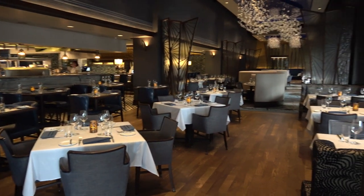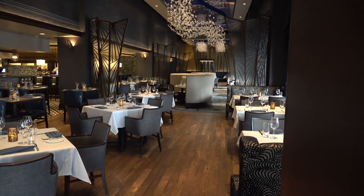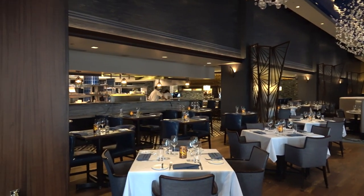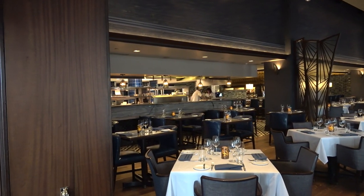Restaurant's not open yet, but kind of a quick shot of the place. Look how beautiful it is in here. Open kitchen. Just really nice.